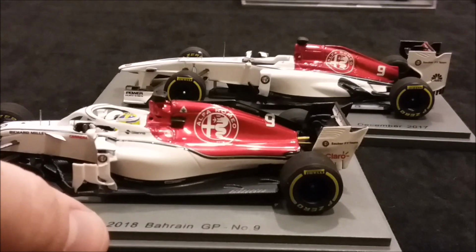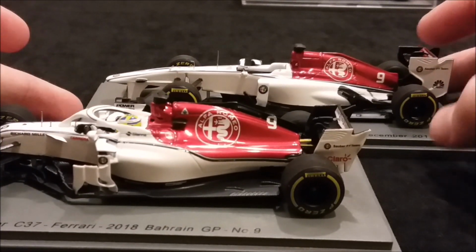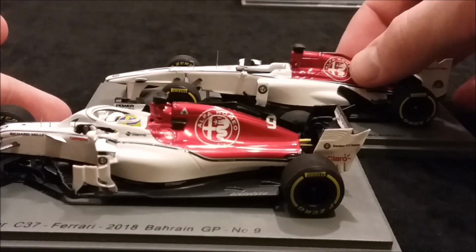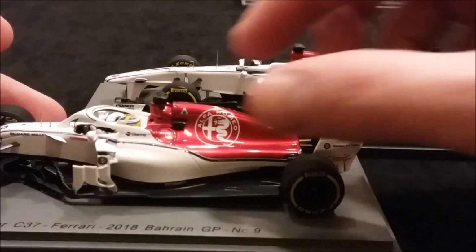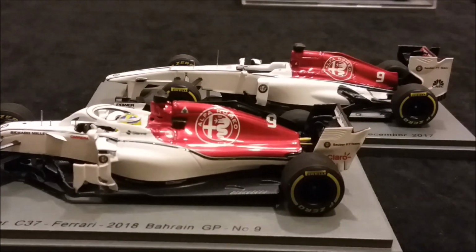You can see it is a little different, the engine cover detail, but I think that's all down to the way the car is shaped. You can see it's a little thinner here. It's not as round, it's straight, but the engine cover is more straight. This one more covers the sides, and I think that was to be expected because it's the same livery, it's just on a different car.